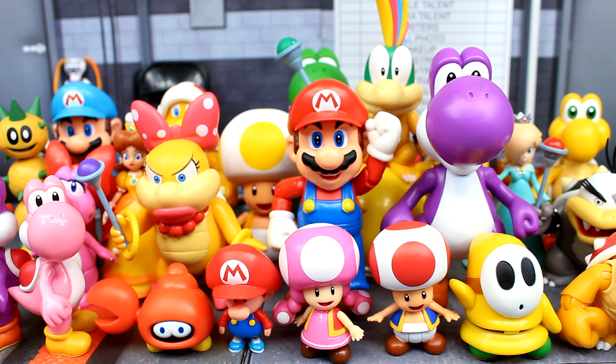I know they're basic figures in that they are produced faster, maybe a bit too fast though, like Jesus, but they still delivered this year, which is why in this top 10 I'm going to be including both 4-inch and 2.5-inch figures in this countdown, so this should be an interesting ranking. But let's go ahead and start the countdown. Let's get into my personal top 10 Jakks Pacific Super Mario figures of 2022.